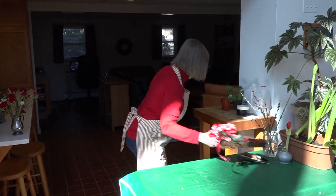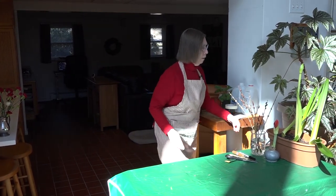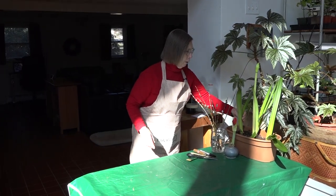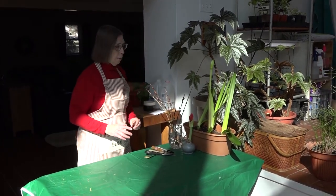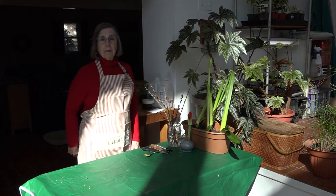Let me move this and we'll do a little gardening. I have a lot of houseplants, and these are amaryllis. If you've got an amaryllis at Christmas time, they come as a bulb. Sometimes they're even planted for you in a pot. And most people, after they've bloomed, they go in the garbage.